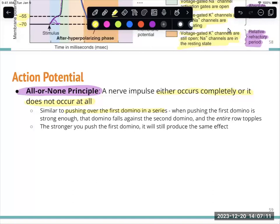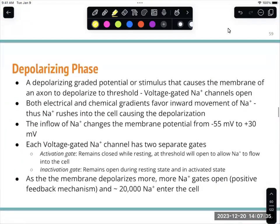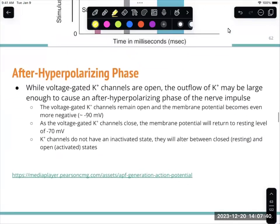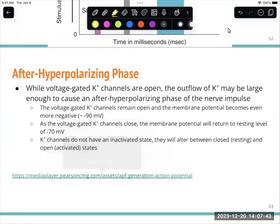The stronger you push that first domino, it's still going to proceed the same way. It's still going to cause the next one to fall and the next one and the next one. That's how an action potential works. You have to push it hard enough to cause it to fall. And then once it falls, no matter how hard you push it, it's going to cause the same exact effect. So I was going to draw a picture, but I think I'm going to go through and do this instead.